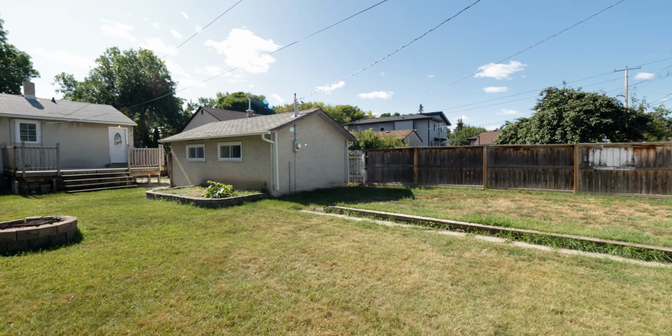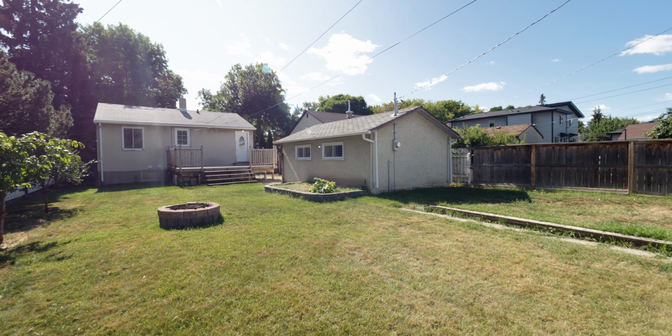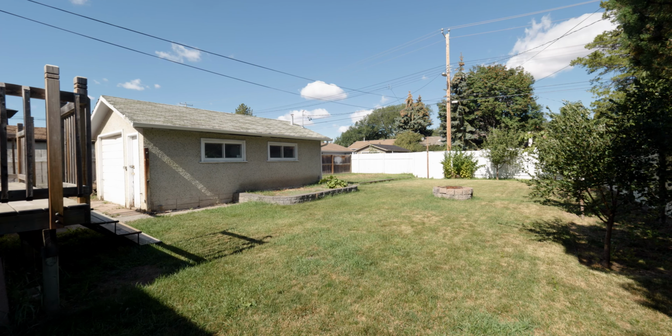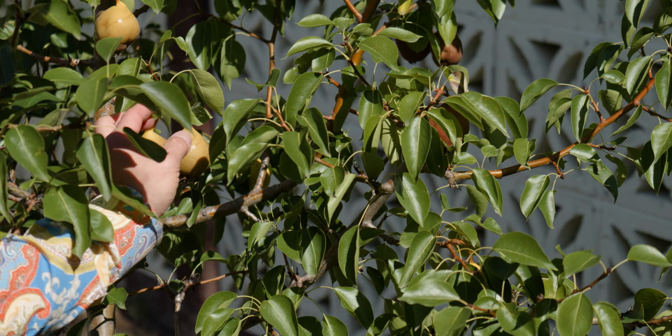What did you think? Wasn't this just a great little home? Now just imagine yourself being back here at the end of a busy long day, maybe enjoying a fire, maybe going and picking out some of your fresh pears or apples off your own trees.